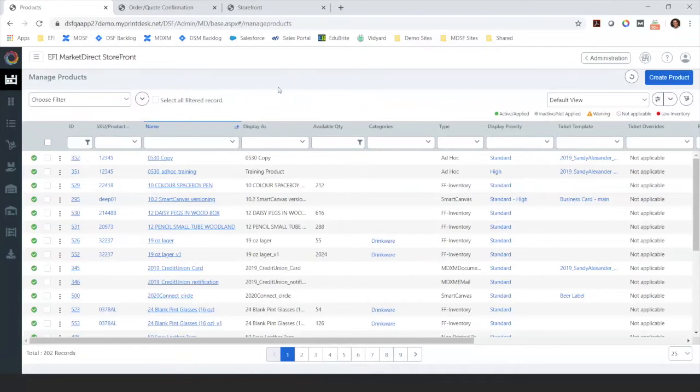So even if you don't have fulfillment, you're going to see the Manage Products landing page in this screen, in this view you see here. And so I'm going to take you a quick tour of this landing page because there's a lot of nice features and functionalities that I think you're going to find really valuable. The first is the concept of views.